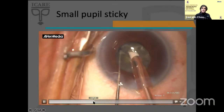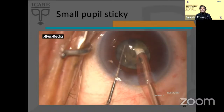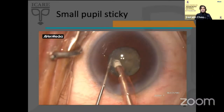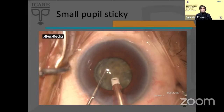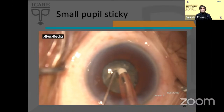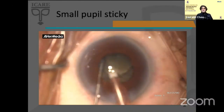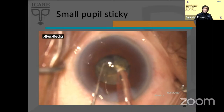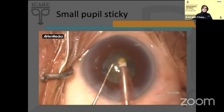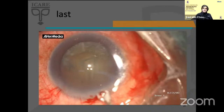I just wanted to show that I've actually held the iris edge there, and in spite of holding the iris edge, it's such a great tip that the pupil hasn't come down. There's no iris dispersion, and I've been able to manage this case without the use of any rings or hooks, in spite of my doing a maneuver where I actually held the iris. I'll go on to another case here.